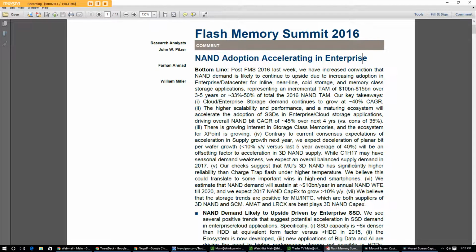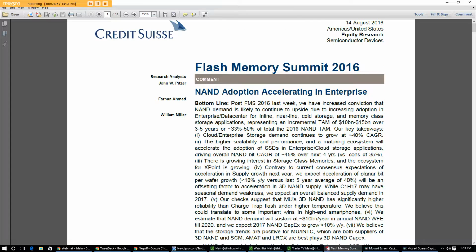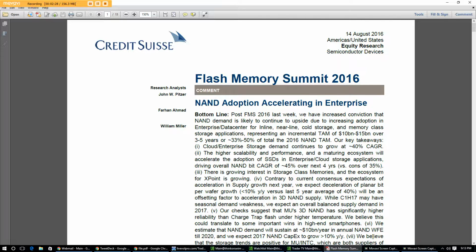But even at the time, I did not care much about this. It's a very, very bullish article, but it takes more of a longer-term view. So I sort of put it aside and did not pay much attention to it. But now when I'm looking at it, it makes a lot of sense.